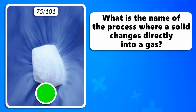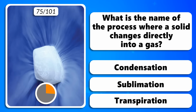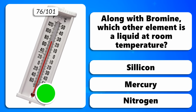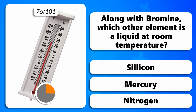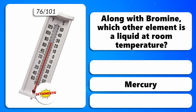What is the name of the process where a solid changes directly into a gas? Is it condensation, sublimation or transpiration? It is called sublimation. Along with bromine, which other element is a liquid at room temperature? Is it silicon, mercury or nitrogen? The correct answer is mercury.